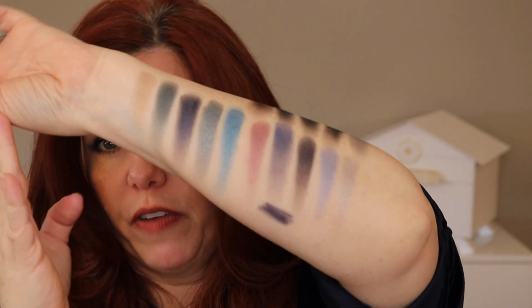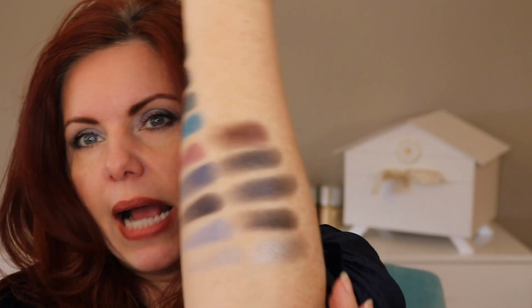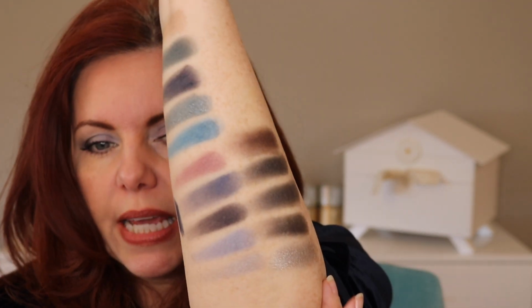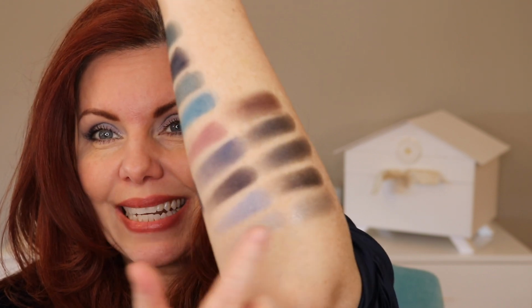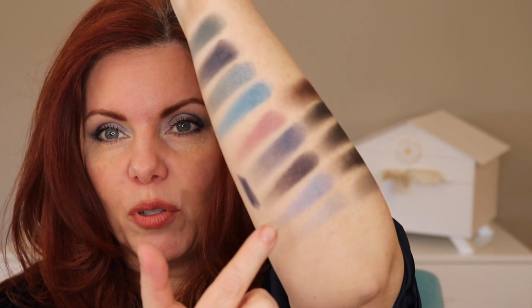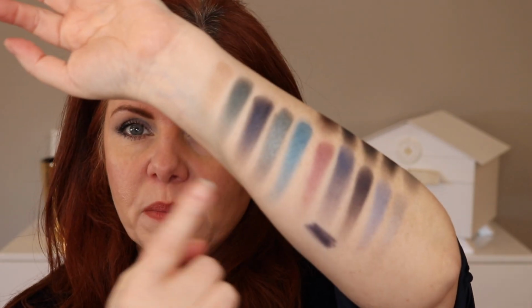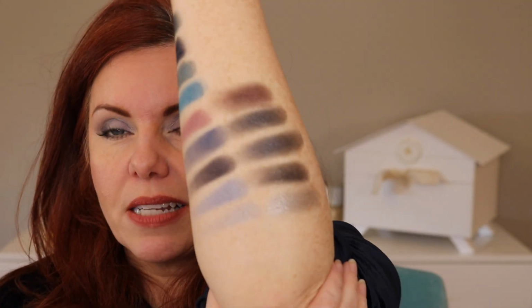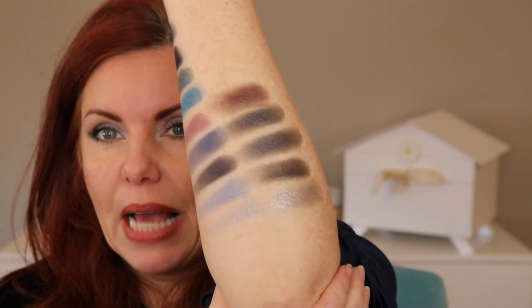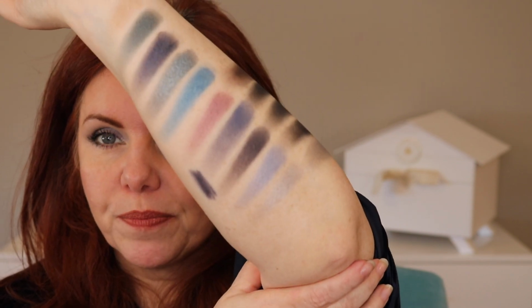This is blue velvet. So blue velvet, denim, Black Knight. I think you can see that the color stories are actually more similar in Black Knight and blue velvet than blue velvet and denim, which I think is kind of interesting, because denim technically is a blue quint, whereas Black Knight is not. But I actually think Black Knight and blue velvet have more in common.